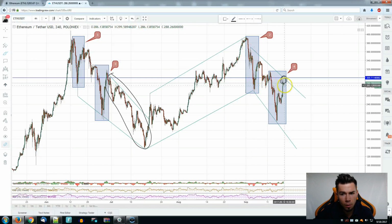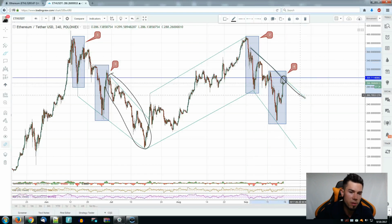So considering this long shadow right here nearly around 300, as well as the confirmation on the downtrending channel resistance line, which is this one right here coming down the way it confirmed, which represents a continuous decrease, exactly the structure which happened after rectangle number 3 right over here.